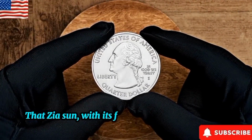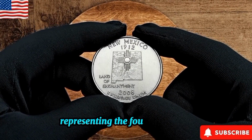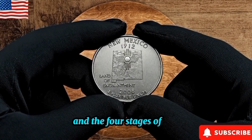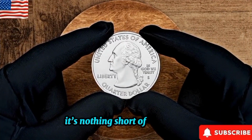That Zia sun with its 4 groups of 4 rays isn't just decoration. It's sacred to the Zia Pueblo people, representing the 4 directions, the 4 seasons, the 4 times of day, and the 4 stages of life. It's a design packed with meaning, and when it's struck in gleaming silver, it's nothing short of stunning.